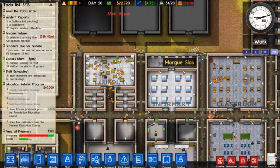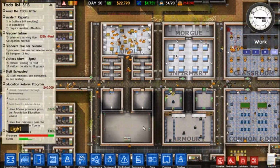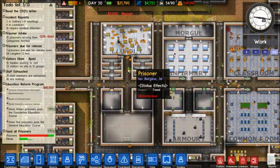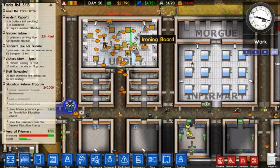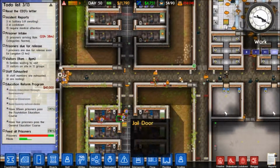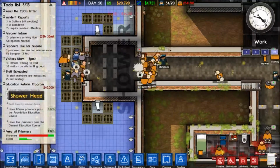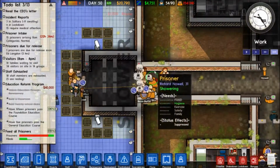These corridors, I'm not 100% sure what I'm actually going to do with them. There's an unconscious prisoner. There's another unconscious prisoner. There's quite a few unconscious prisoners there. They're all being tasered and beaten up.